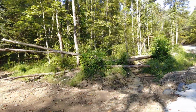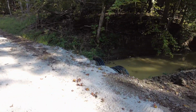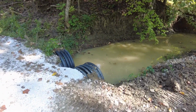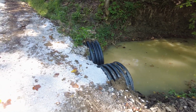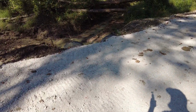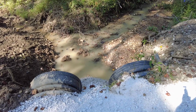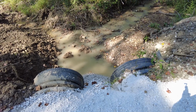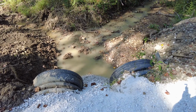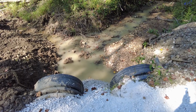Here, I want to show you guys. Let me flip this around. So right here, if you'll remember, we were having trouble with this washing out. So I brought the excavator another culvert, and we put a double in here. Hopefully that'll do the job. We did the same thing down at the bottom. We actually buried a 6th culvert way at the top there where the creek goes through up there and give us a little better access.